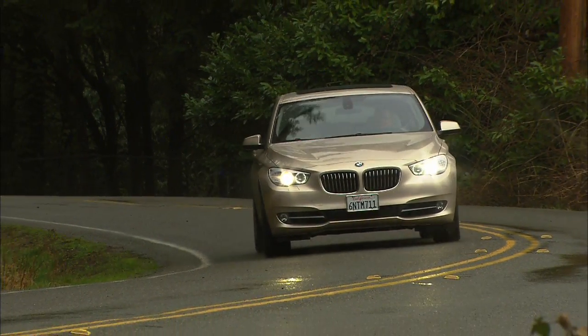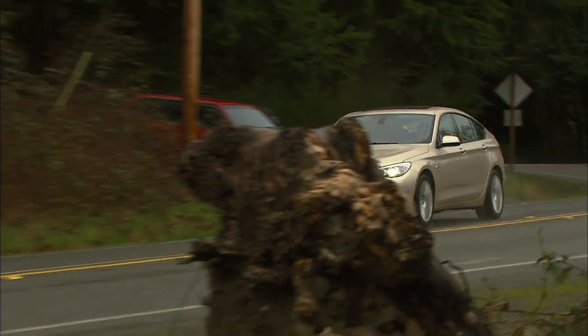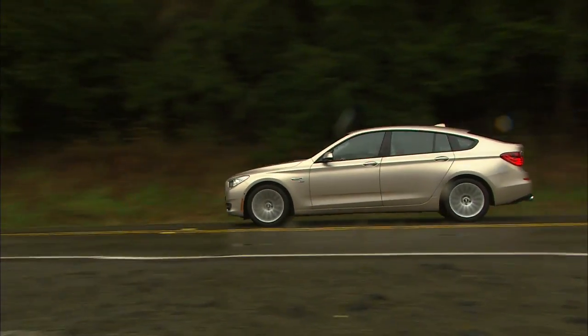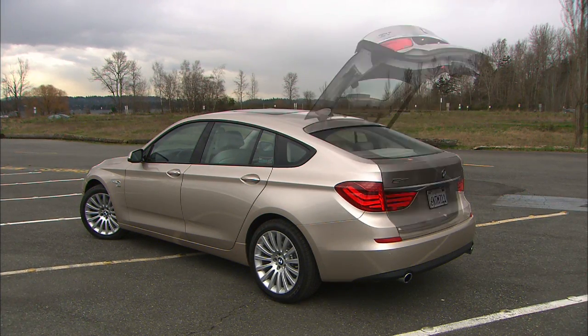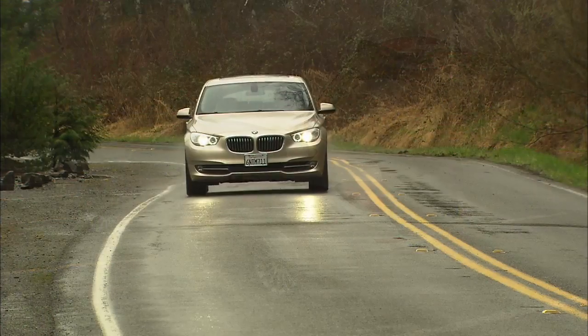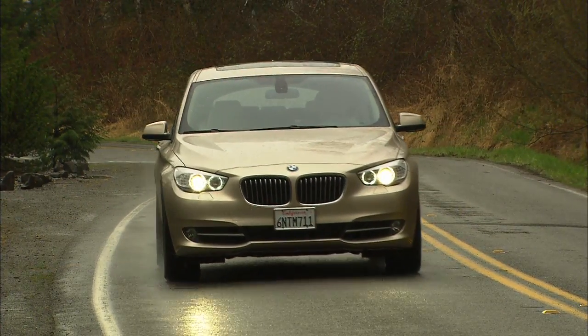The 535i GT is aimed at the buyer who needs a station wagon, but doesn't like the fashion statement. The tailgate is a great conversation piece. Looking for a luxury hatchback? Well, BMW's got it with the Gran Turismo.